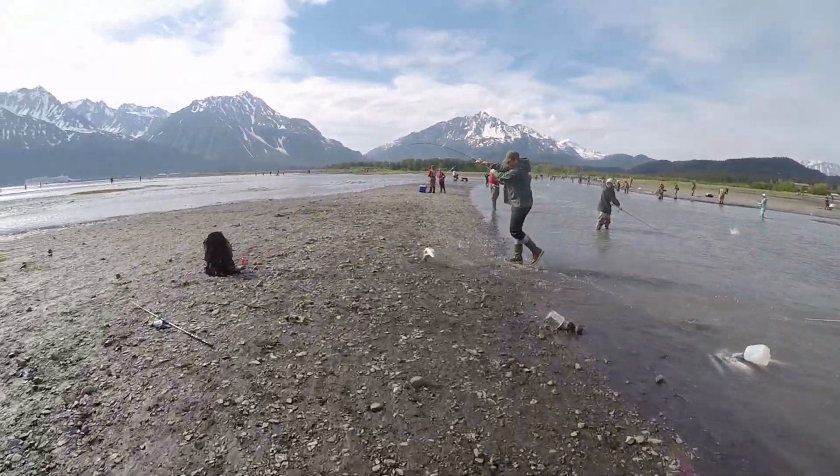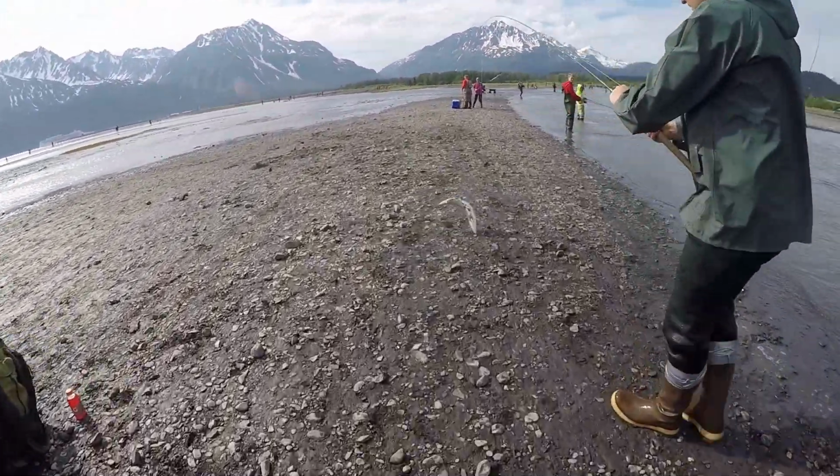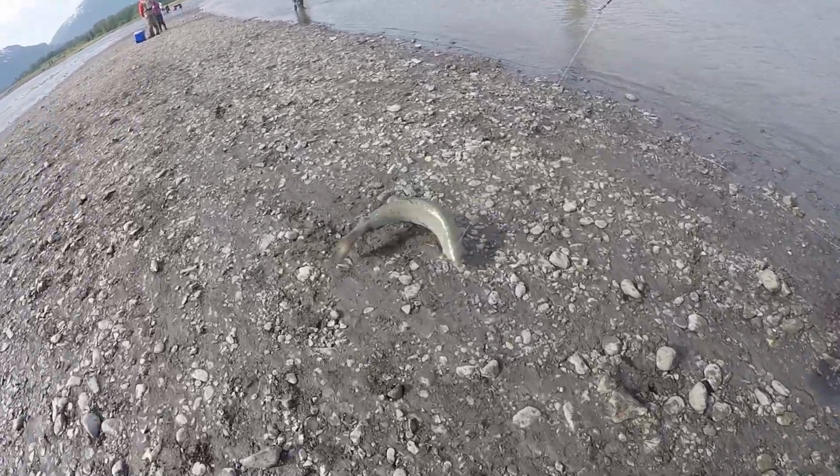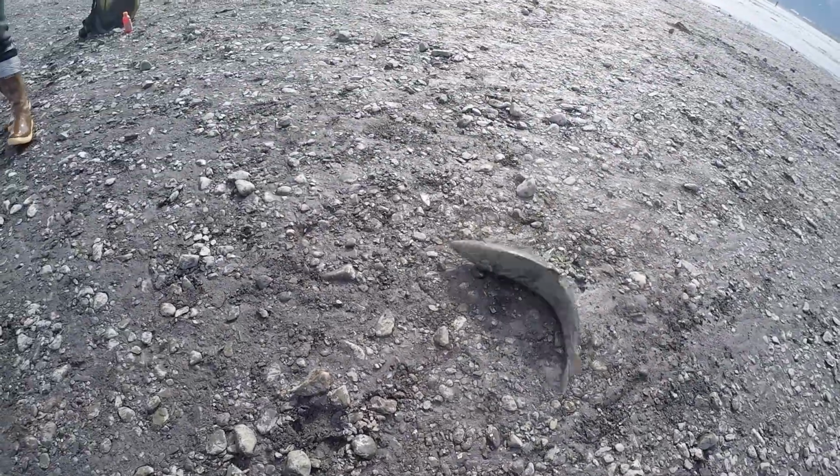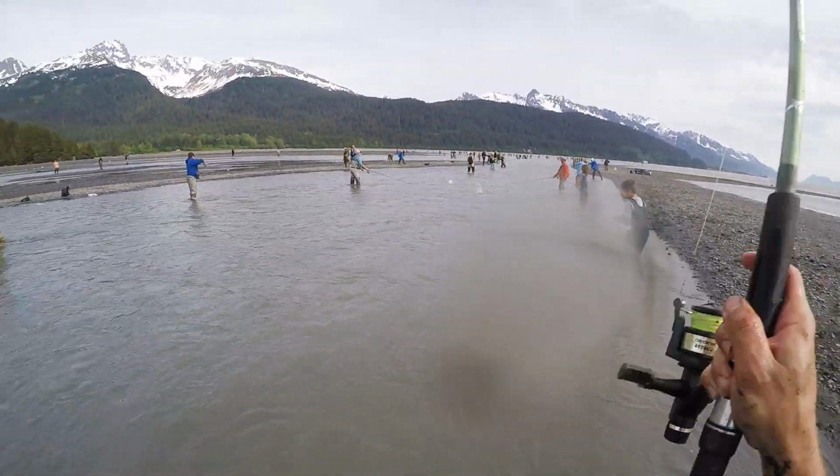Woo! Look at him run, look at him run. Haha, it's a big one too, look at that. Nice. Hey, it's even kind of in the face. That was almost in my face. Great fish, man. Oh yeah!